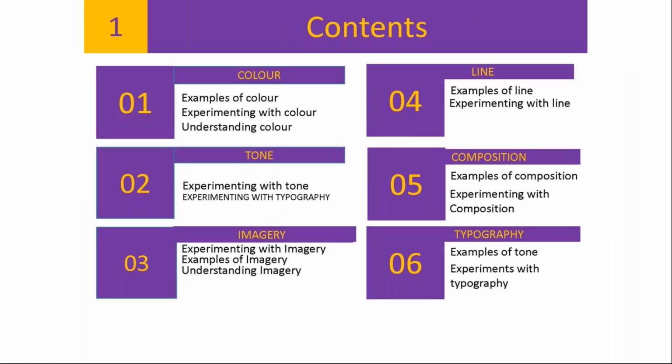Okay, so the learner has started off with a contents page. Now this learner submitted the work in a PowerPoint presentation. Again, we see lots of this. It seems to be quite a common method.